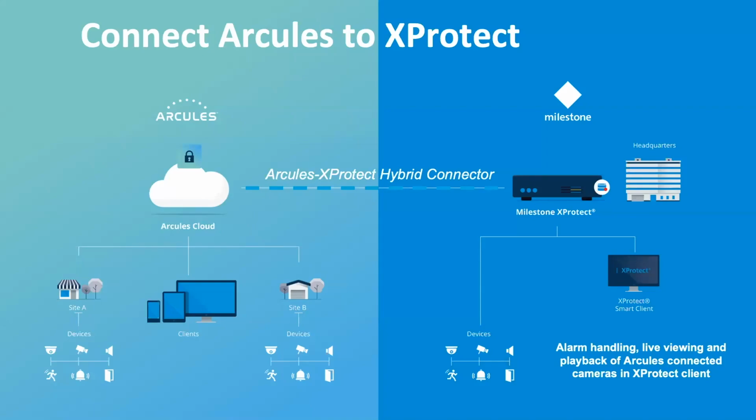On the left-hand side, you'll see smaller remote office branch office locations. These might be a regional sales office, an inventory warehouse, or a retail shop for a few examples. Today, it may be complex to manage from an IT perspective, or it may be price prohibitive to roll out traditional VMS or VMS connected solutions to each site and location. That's where Arcules can fit in.